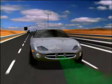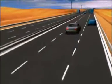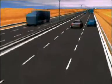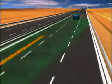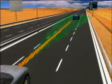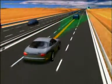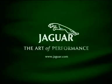Jaguar continually strive to improve the driving environment for each and every Jaguar driver. ACC represents another step towards making driving a stress-free and relaxing experience. And a relaxed driver is a safer driver. Jaguar, the art of performance.